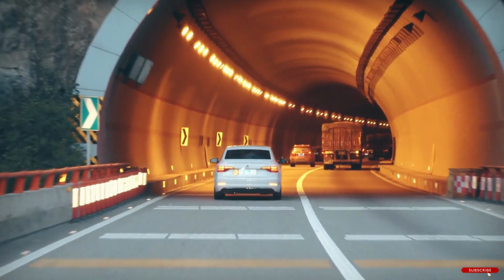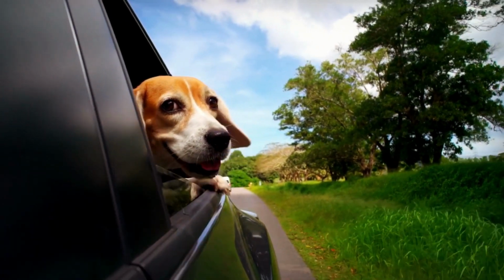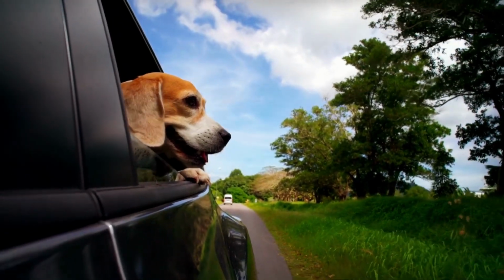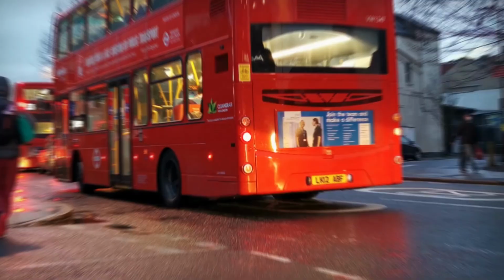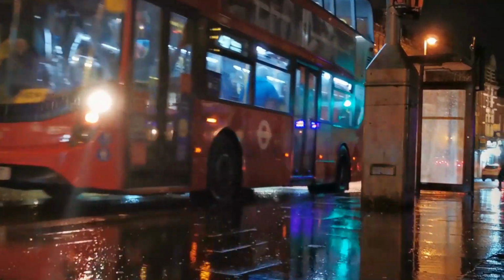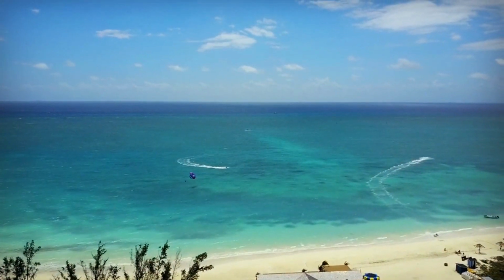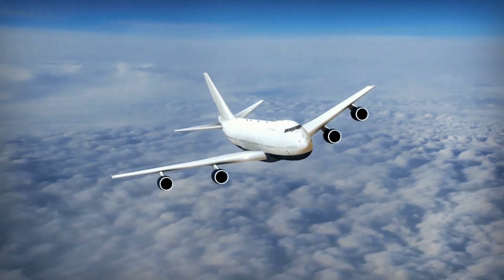Transportation options in the Bahamas include renting a car for flexibility and exploration, but remember to drive on the left side. Taxis are available but expect higher fares, so negotiate before hopping in. Public buses offer a more affordable option, though schedules may be flexible. For island hopping, inter-island flights facilitate visiting remote locations.